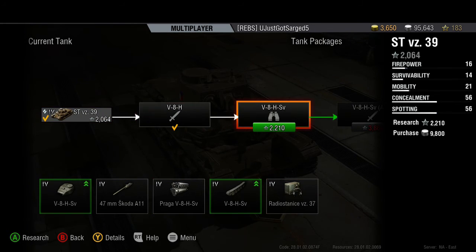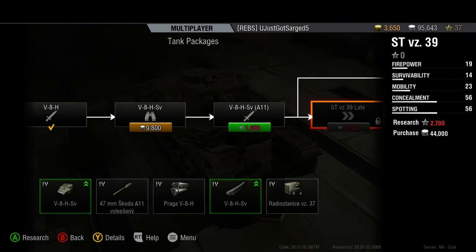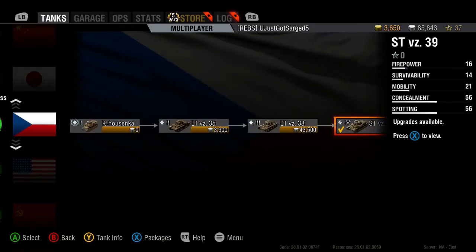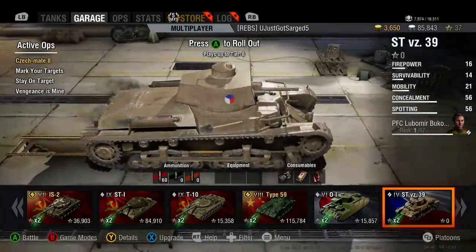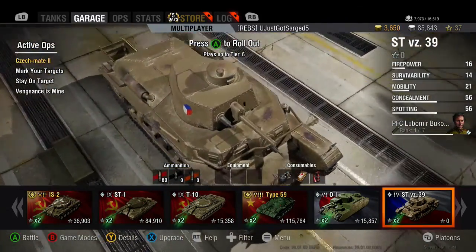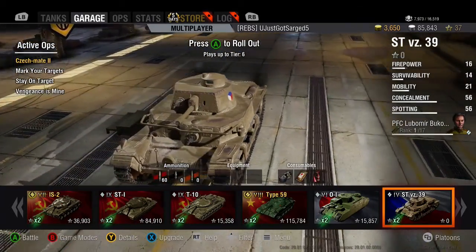Well, let's hold up. Let's see what we got here. I can get that. Yeah, double yeah. 1,000 more for that. I'll just buy that real quick. Oh yeah. What we got now? Different turret. It's like the hull got fatter. You see that? The hull got fat. I think. Did the hull get fat, or am I just crazy?